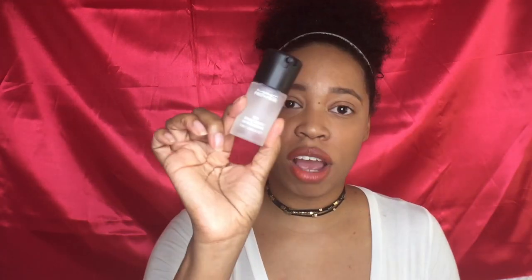This product is like a fraction of this product. This travel size is $10. I think this might be like $4 to $6, and I think the bigger size of this might be $8, since they may have a larger size. So this is also 2 fluid ounces, and this is only 1 fluid ounce. So $10, like $4 possibly. Like, you just can't get a better deal.